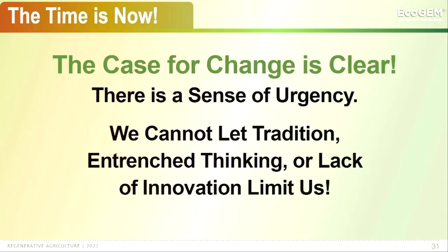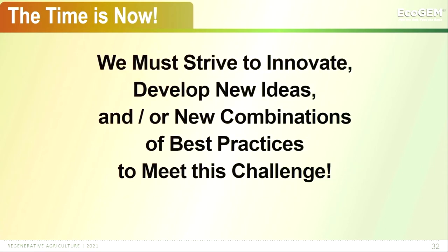The point here is that change is clear. The case for change is clear. We need to change how we have been farming for centuries. We need to change how we are approaching land. But we also need to change in terms of the best practices that we use. Okay? The recommended best practices do work, but they have some limits, and we need to open up the toolbox and create more options for us to move forward.